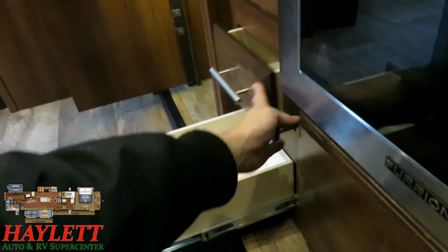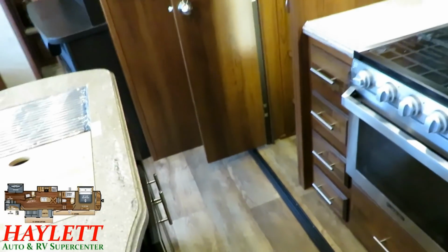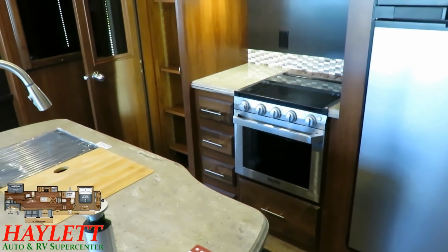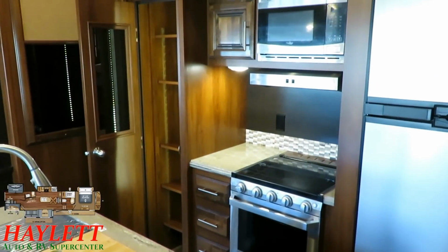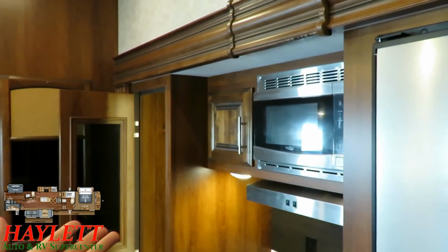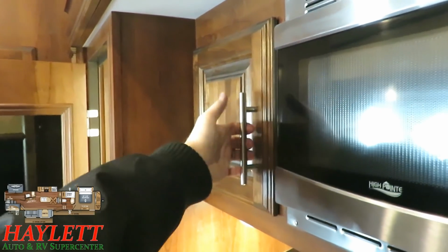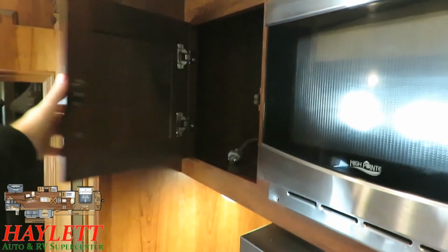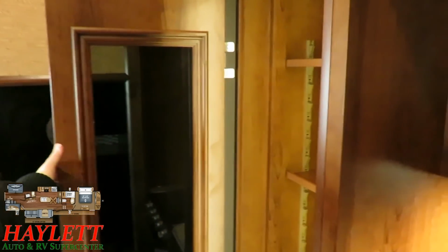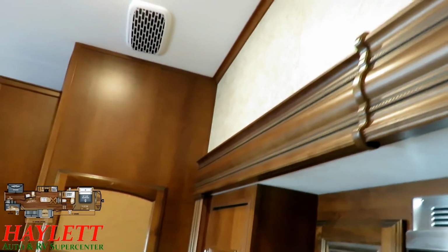Because we close and open slides all day long at Haylett RV. With 400 to 500 RVs in stock at any given point, we're constantly opening and closing slide outs. And that opens up the opportunity to potentially break stuff. And by having drawers and cabinets like these beautiful hidden hinge cabinets, they're kind of the same thing. They like to keep themselves closed. I mean, you have to really leave it wide open or closed. Otherwise, it'll get itself closed. I love that pantry. The location of it's fantastic, too. And listen, real wood. You've got nicer things going on in here.